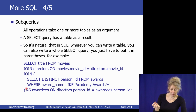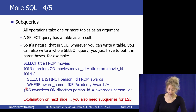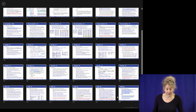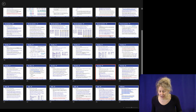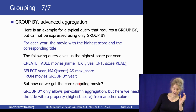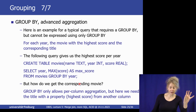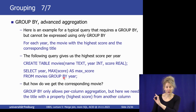Actually, these quickly become frightening because they can become big. And you need this for exercise 3. And a hint for those listening here, I had this, and this is often the answer. We said here, if you want the movie with the highest score per year or per decade, and the movie belonging to it, you can't do this with group by alone. You can do it with group by and subqueries.